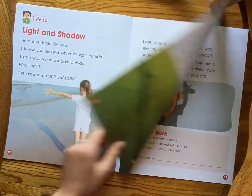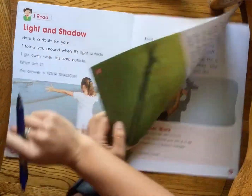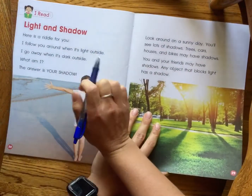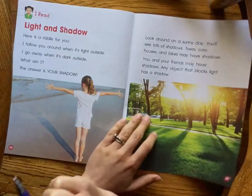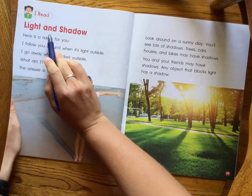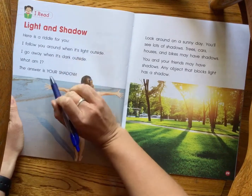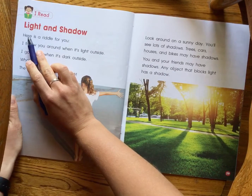We will start out, I will read it, and I want you to say all the words you know. And then we'll be circling, underlining all the Y's that say E. And then we'll read it one more time and then retell at the end. Okay, so here we go. Light and Shadow. So remember, I'm reading all the words and you read all the words you know out loud.